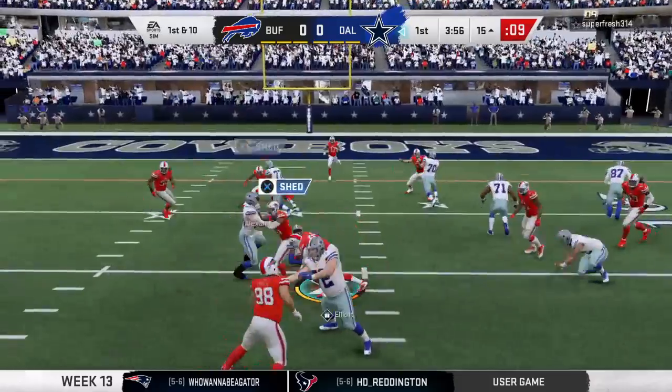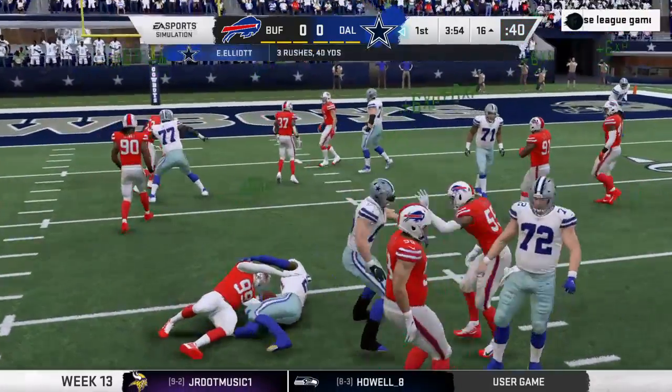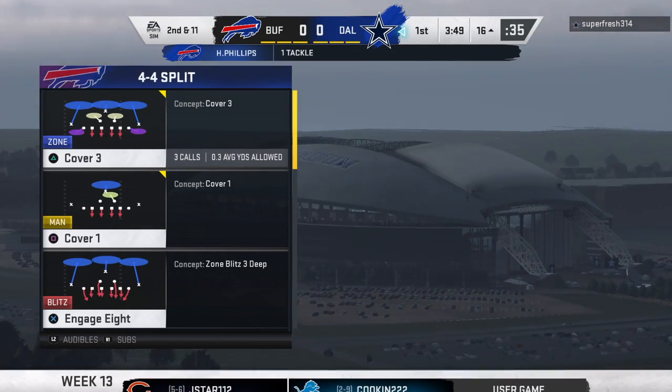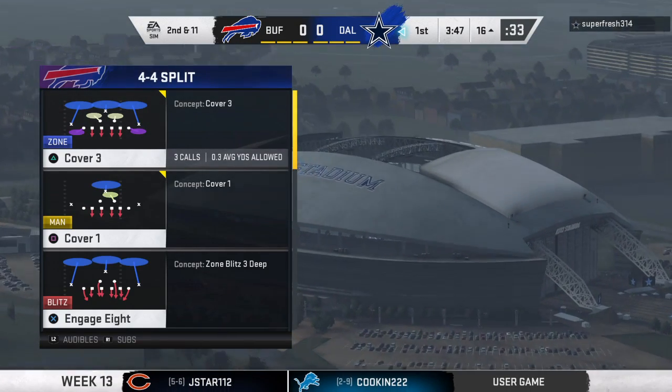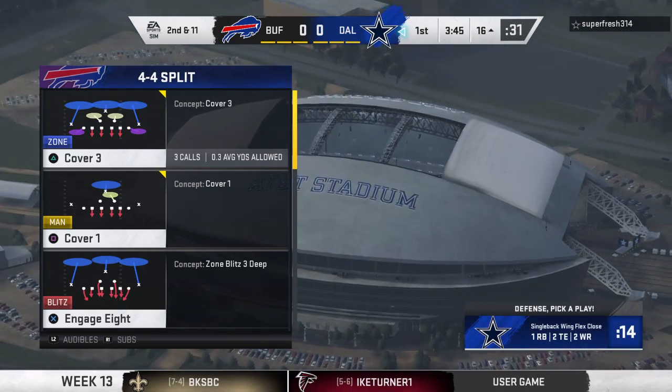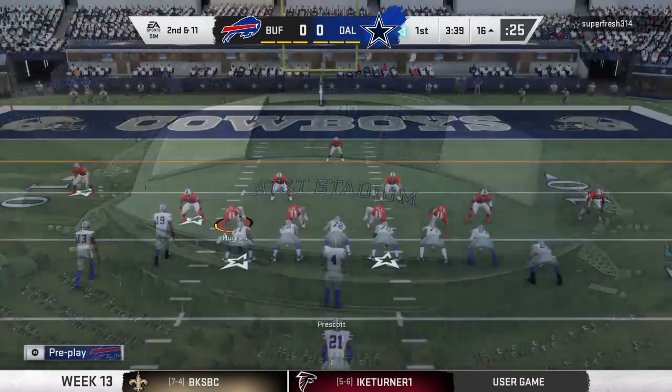They keep on the ground with Elliott. And after the good gain last play, this time as he's going to be stopped behind the line of scrimmage. He'll wind up losing a yard on the play, and that'll bring up a 2nd and 11. 16-yard line. Here we go.